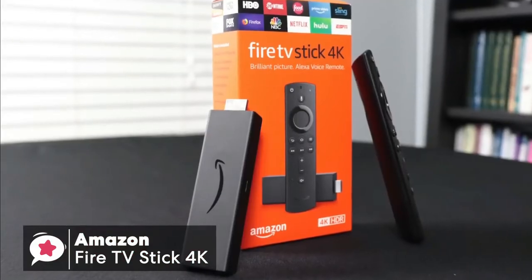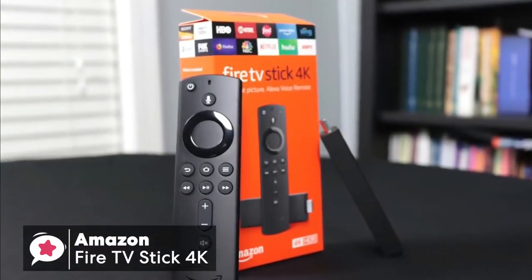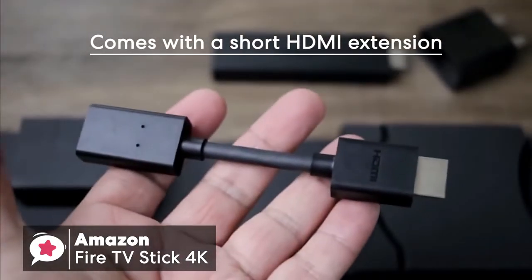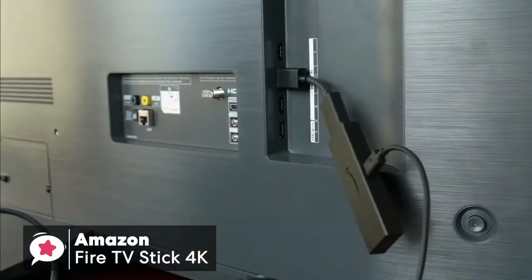Design-wise, if you're familiar with the Fire TV Stick, there's not much to say about the design. It looks the same, albeit 23mm longer, and has the same micro USB connector for power, and comes with a short HDMI extension in case your TV's design won't allow the Stick 4K to plug directly into an HDMI input.